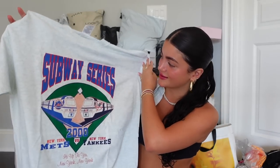One, two, three. So this one I already know is another Depop seller. Oh my god, I've been wanting to wear this shirt for so long. This is the Mets and Yankees Subway Series shirt. I'm personally a Yankees fan. My boyfriend is a Mets fan, and they are versing each other this month, actually. So if we do end up going to the Subway Series game, this would be fun to wear.